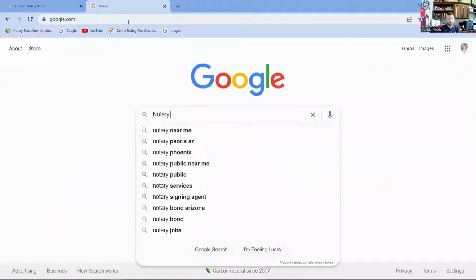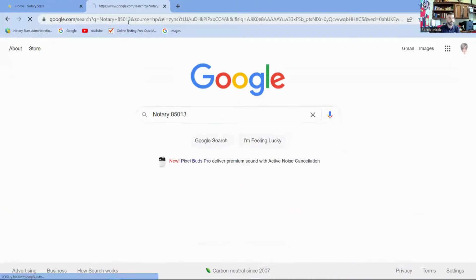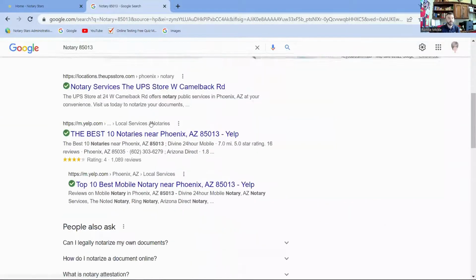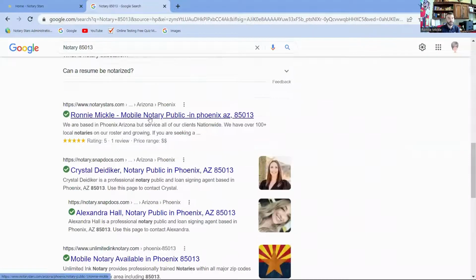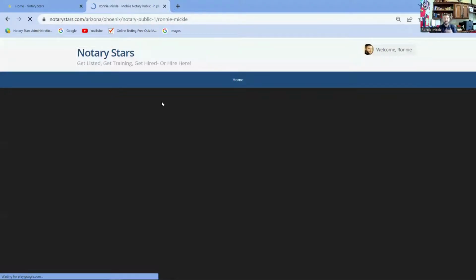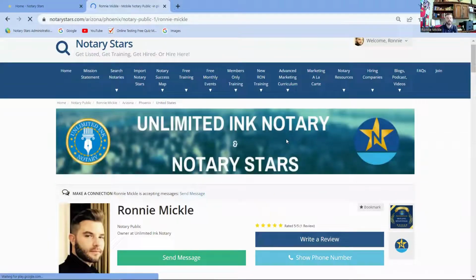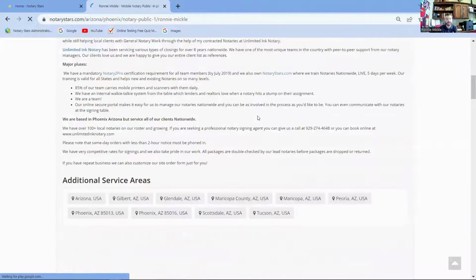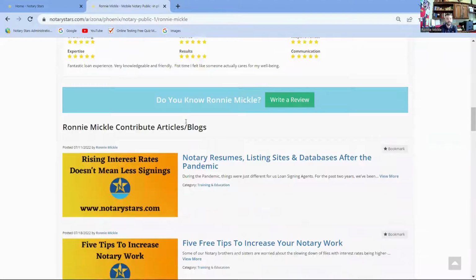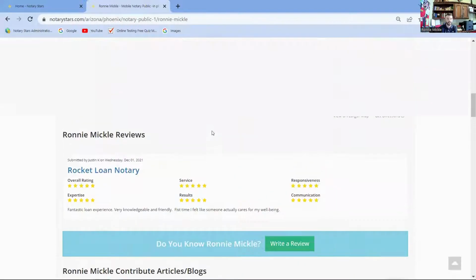So if someone was looking for a notary in 85013, you'll notice that Google Business comes up first, but you'll notice on the first page of Google here is my Notary Stars listing. Someone can contact me from that listing, and on a higher level, you're able to put in your phone number, your website, all of that information, and you're able to get reviews and have other people contact you. You also get to expand your service areas when you're an upgraded member, and then it'll show any blog articles also that you've written, which can also help your listing.